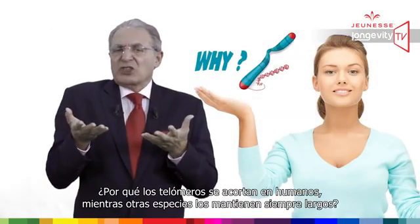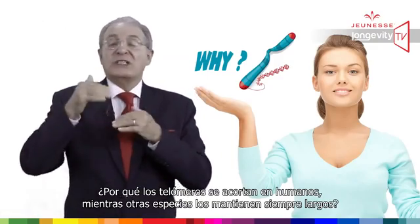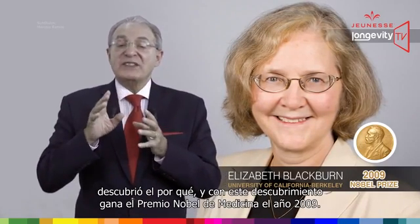Why are telomeres shortening in humans, while in some other species they are always at full length? Elizabeth Blackburn from the University of California, Berkeley, discovered why, and with this discovery she won the Nobel Prize in 2009.